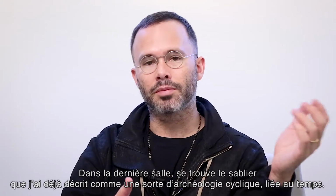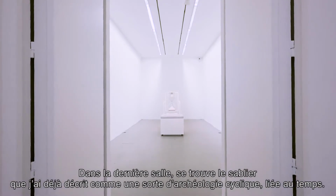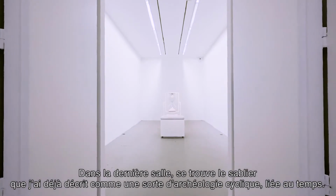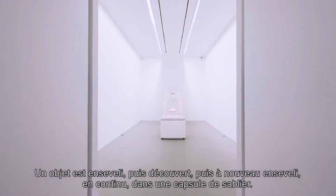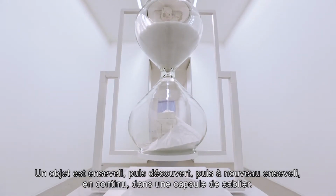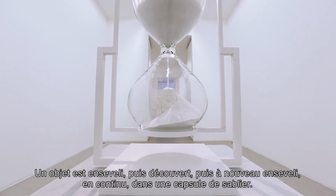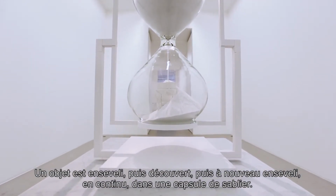And in the last room is the hourglass, which I described before as this kind of cyclical archaeology. An object is buried, it's then uncovered and reburied again continually in an encapsulation which is something that is obviously related with time, the hourglass.